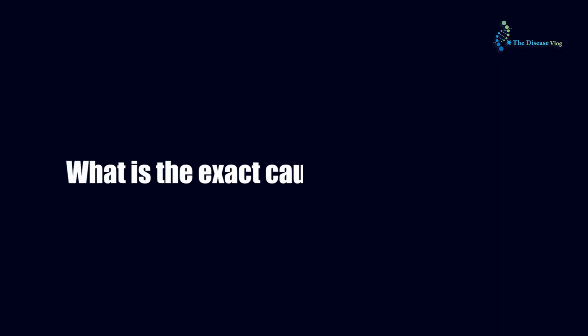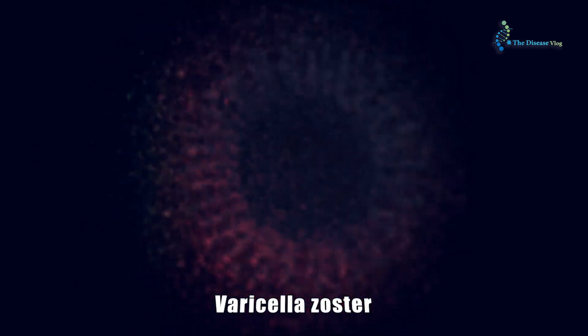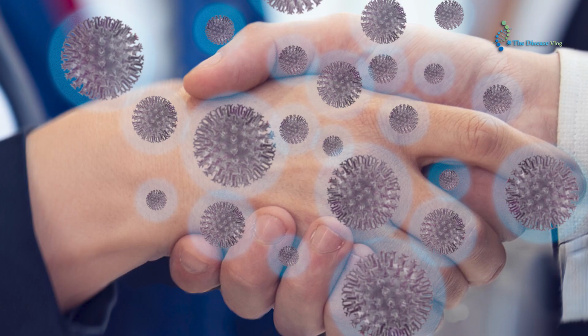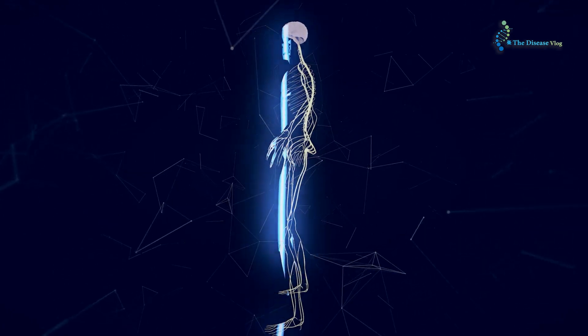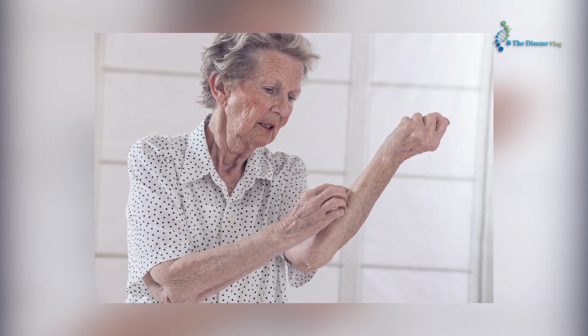What is the exact cause of chickenpox? The leading cause of chickenpox is a virus known as Varicella Zoster. As we know, virus infection spreads quickly. That's why it's a contagious disease that can quickly transfer from one person to another through coughing, sneezing, or touching. The Zoster virus becomes dormant in the nervous system of the affected person for their whole life. But sometimes later, at an older age, this virus causes shingles.